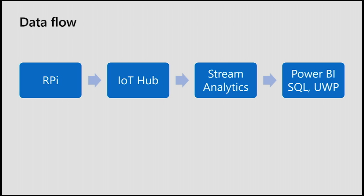Okay, now, this is what was my final solution. I take sensor readings from Raspberry. I send them to IoT Hub on Azure. Then Stream Analytics, it's a service to analyze and transform real-time data streams. It gets data from IoT Hub and sends this data to Power BI and a SQL database. So the SQL database was necessary to have just the history data.